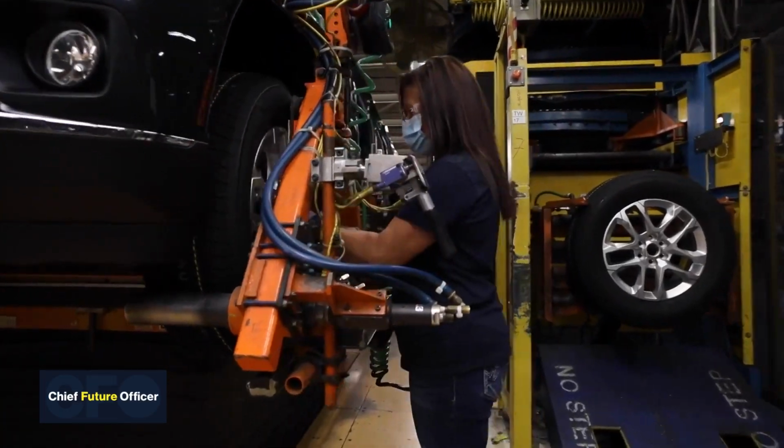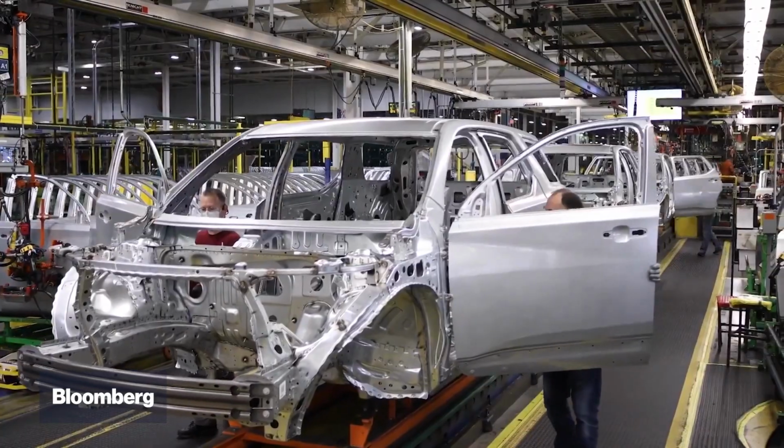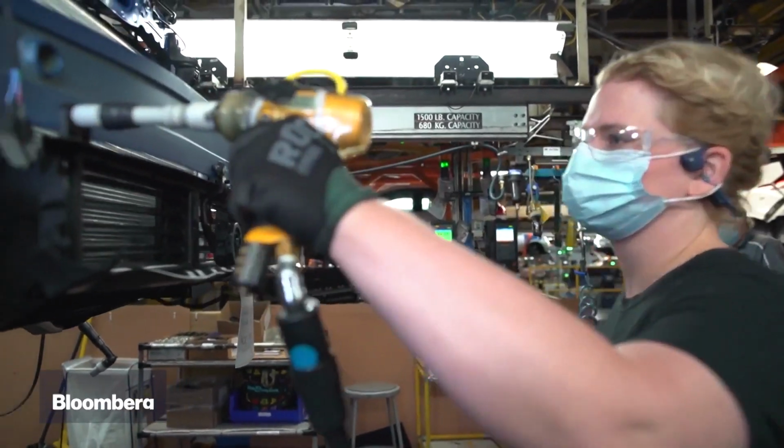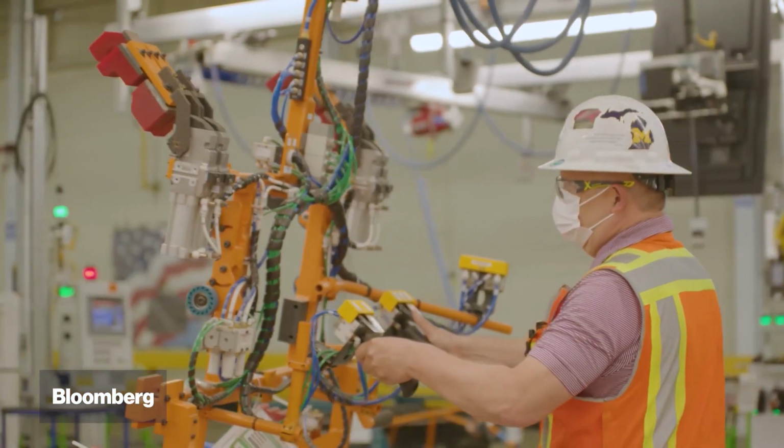EVs may also be more profitable on the labor side, at least in the manufacturing phase. If you just looked at the powertrain of the vehicle, the parts that are different in an ICE versus a BEV, there's 40% less labor hours in the assembly of a BEV powertrain. So fundamentally, there's 40% less labor needed. But certain engineering skills are likely to command a premium.